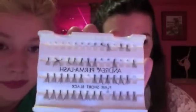This is Andrea Permalash. That's the brand. They're just black. Make sure you get black ones. It's weird if you get any other color, because whoever wants their eyelashes to be a different color if you're actually going to a very formal event. Even though I'm blonde, I use black. So, you know, get black. They're not scary. They're your friend. They'll make you look great. So I'm going to show you how to use them.